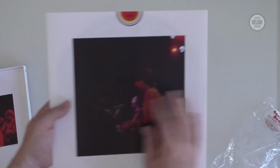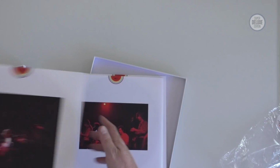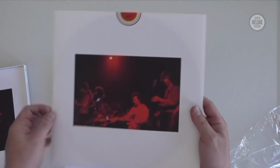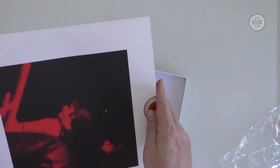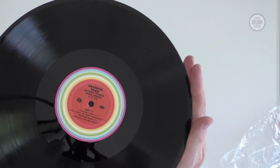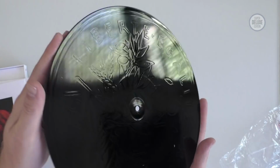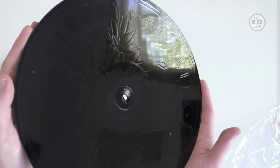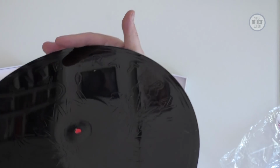Record 2. This is going to cost quite a lot of money, I imagine, 6 LPs. And then the final record at the end. This has the etching on it. So that's the final, side 11. You can see the etching there. It's a nod to the French thing, liberté, égalité, fraternité.